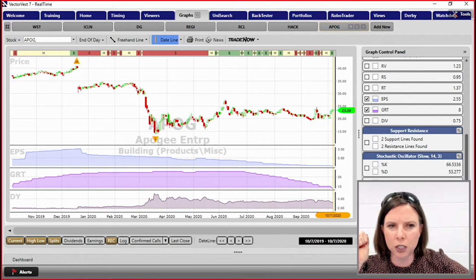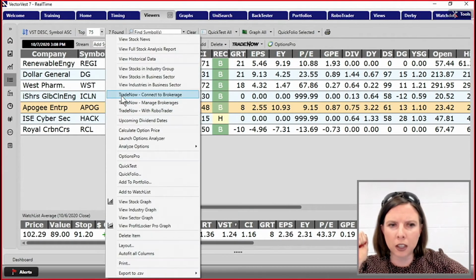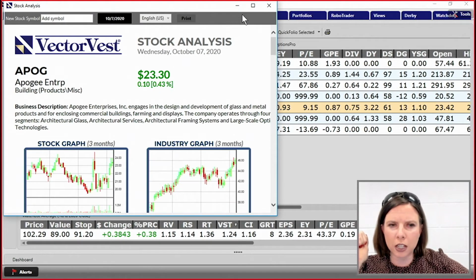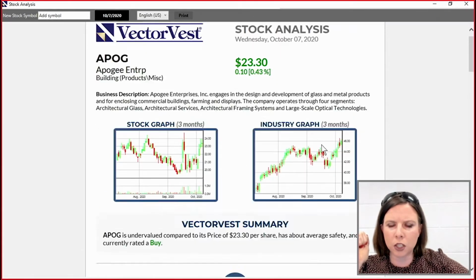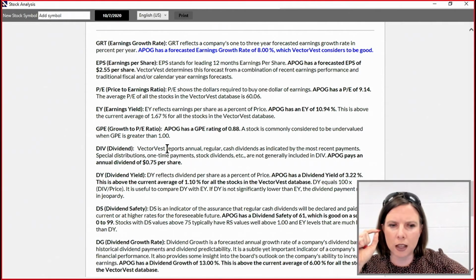Could we just go back to the watch list and pull up the full stock analysis report on this? That'd be okay, Glenn? Thank you. I just want to draw your attention to one key point. If you come down to the dividend yield, compare it to the average of the VectorVest database. There, next one, there we go. Look at that.